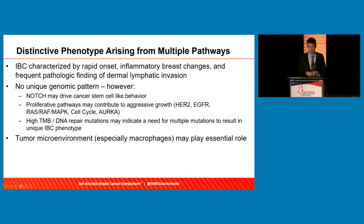Ultimately, inflammatory breast cancer remains a clinically challenging diagnosis with outcomes that are worse than other types of breast cancers. I hope that understanding the genomics of inflammatory breast cancer will lead to some novel treatments that yield greater efficacy. And I think that by studying treatments in inflammatory breast cancer will ultimately improve outcomes for all patients with breast cancer because these pathways clearly have overlap between inflammatory and non-inflammatory cases.